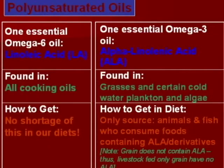Not the omega-6, but as much as the omega-3s, because you kind of see there's a list here. Omega-6 on the left, it's in cooking oils, and there's no shortage of it. You look at omega-3s, and there's a major shortage. Unless you're taking fish oils to supplement, or you have a very large fish diet, you're going to be short on these areas.